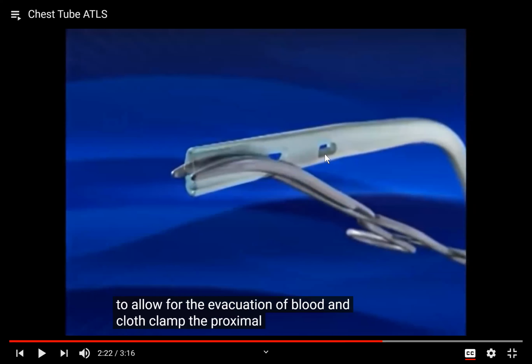You see these holes here? Yep. Okay, these are the drainage holes. In your textbook, they will be called eyelets. Eyelets as in eye, your eye, small eyes like piglets, eyelets. They should be inside the patient's chest. When you see these eyelets outside, that is an emergency.